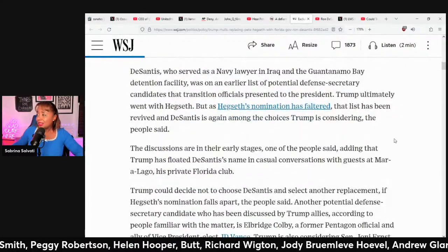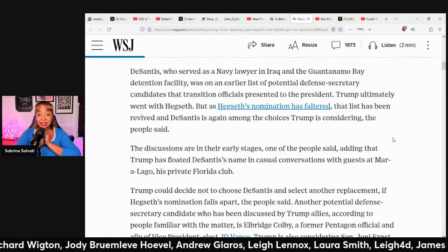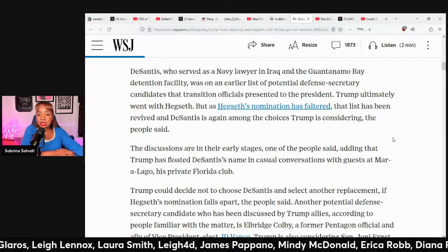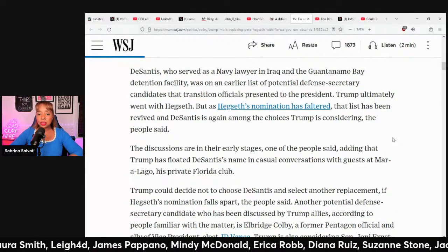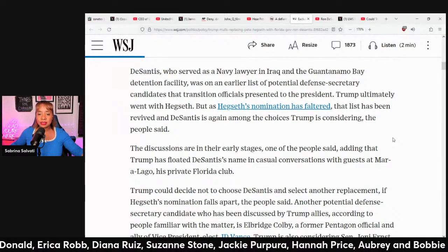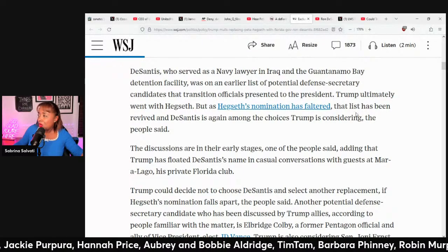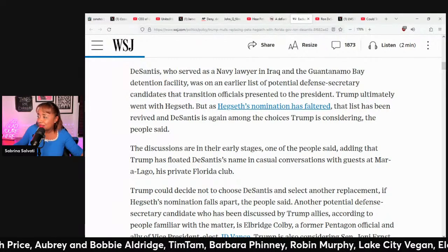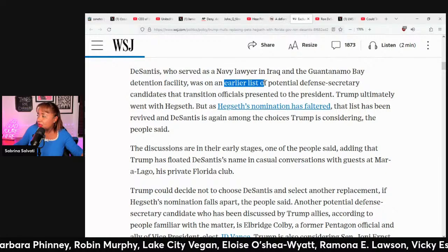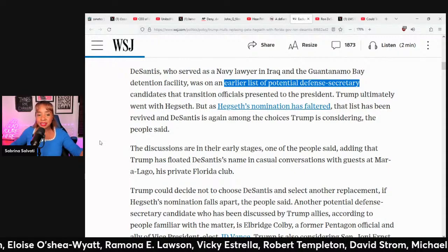It says that DeSantis, who served as a Navy lawyer in Iraq and at the Guantanamo Bay detention facility, was on an earlier list of potential defense secretary candidates that transition officials presented to the president. Trump ultimately went with Hegseth. So here's another one. As you can see, he was not Donald Trump's first choice. Notice what it says here as well: DeSantis's name was presented on a list, right?